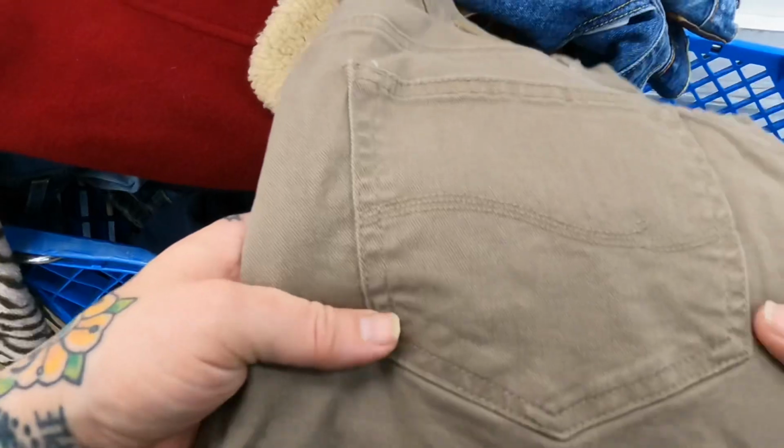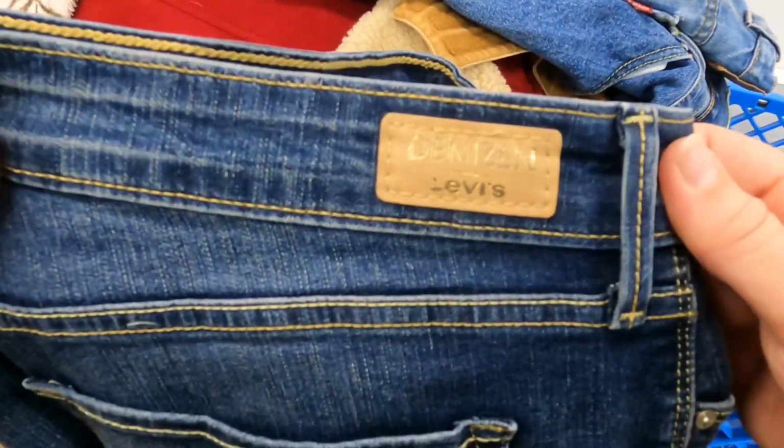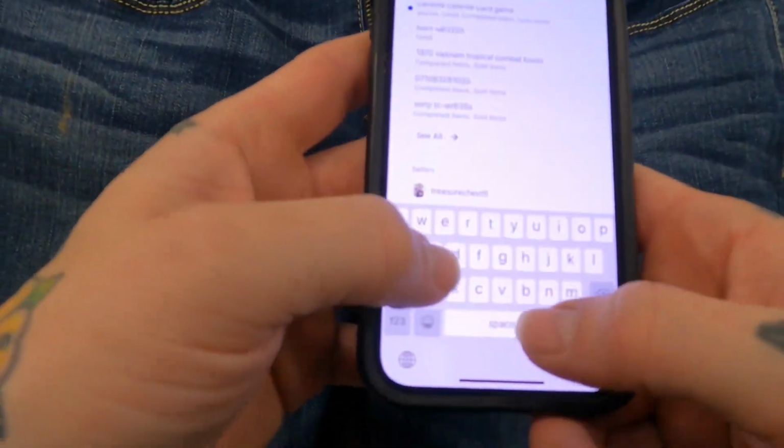These are going to be more in your like $15 to $20 range, not really what we're looking for, even for the mystery box. So we're gonna keep it moving on those. These Denizen Levi's typically don't sell well. I'm gonna look them up just so I can be sure. These are the boyfriend cut.